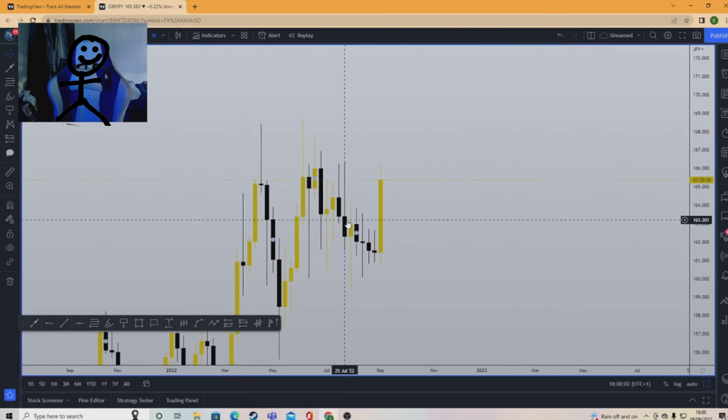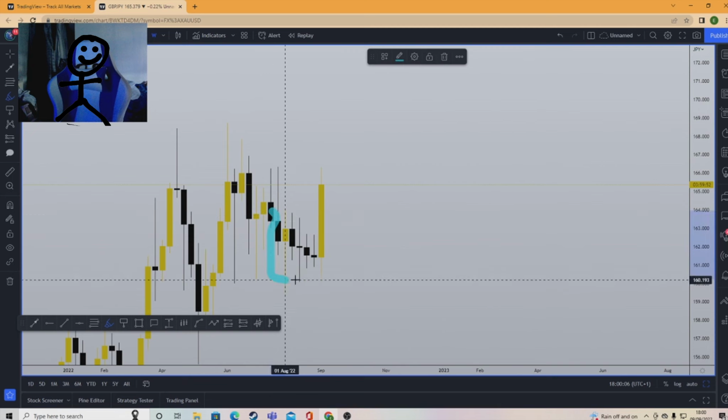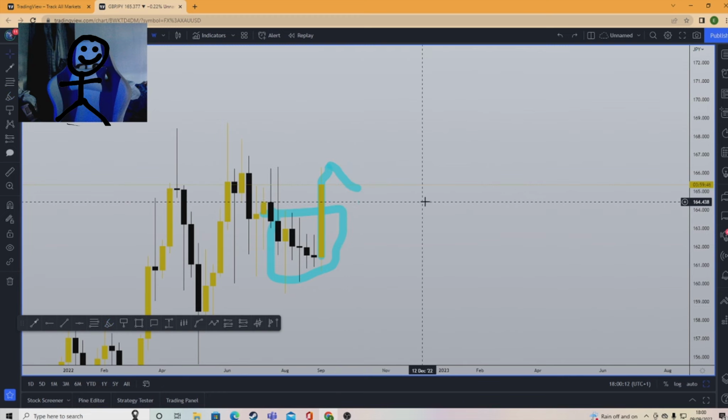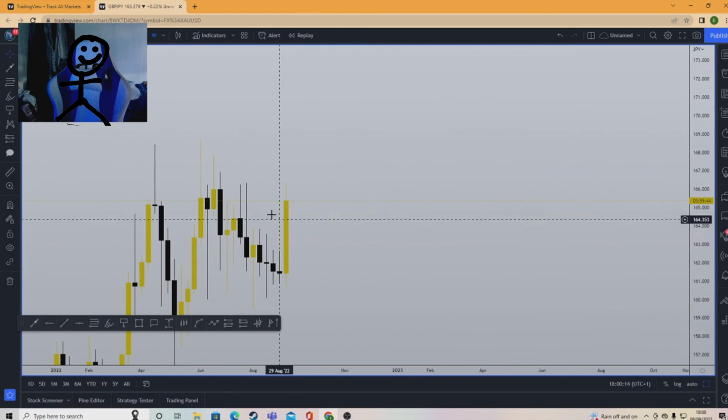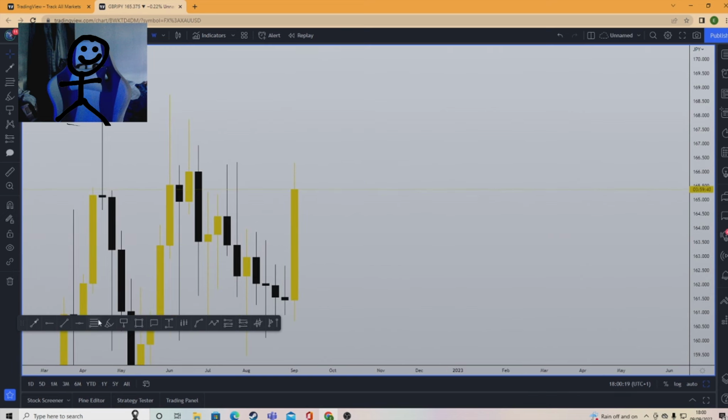You can see that it was starting to be bearish a little bit here, but you can see that it was losing momentum here. But it finally broke out, and after a breakout, what tends to happen is potentially a retest, right? So what we're expecting now is a potential retest down, but where could it retest to is the question.